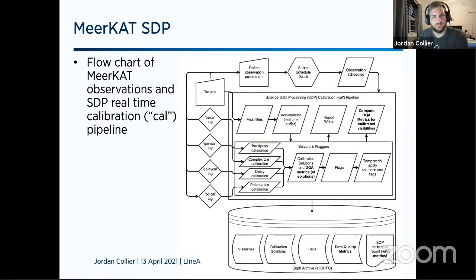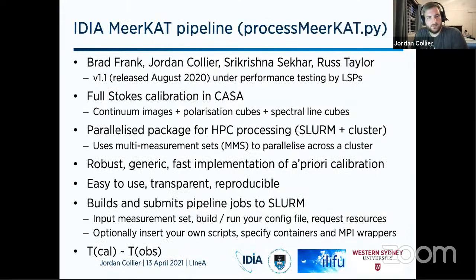But the processing and the pipeline I want to spend the most time on is the IDIA Process MeerKAT pipeline. This is a project overseen by my colleague Brad Frank, with myself and my colleague Krishna as the primary developers, with algorithmic input from Russ Taylor. So we recently released version 1.1, which is under performance testing by these large survey projects. So essentially it gives you this full Stokes calibration in this CASA suite. So this again means calibrated for polarization.